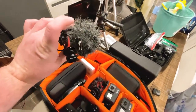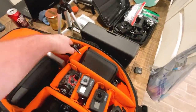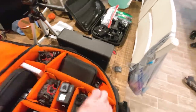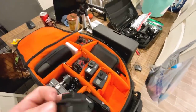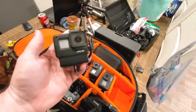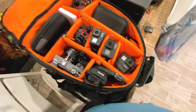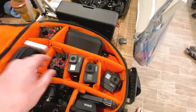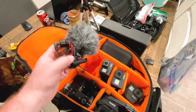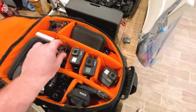Boya mic. I forget what model number this is, but I have two of these in here. I use one on the GoPro here when I'm vlogging with it. Usually in the morning times when I get to the woods and I get everything set up before I walk away from the truck, I get this set up with a microphone on it and a magnetic mount, and then I get the big camera here set up with a microphone. But this is my newer microphone that I got. This is the one that I usually keep on the big camera there.